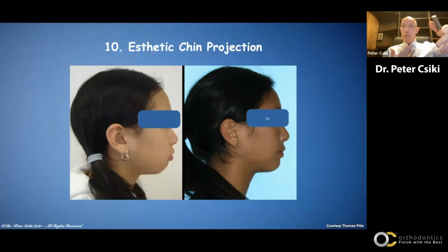Then he put the Herbst in the mouth of the patient. With the Herbst, he moved the mandible forward. And he did it because he didn't like the profile of the patient, and the patient didn't like her profile as well. And take a look, this is amazing, really.